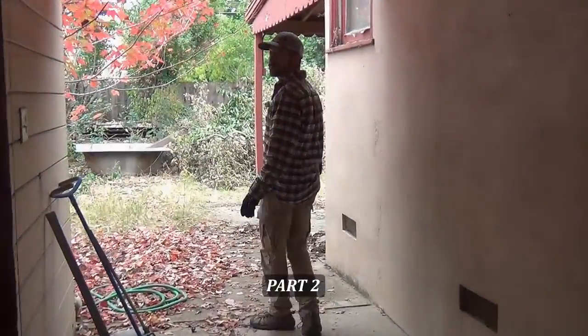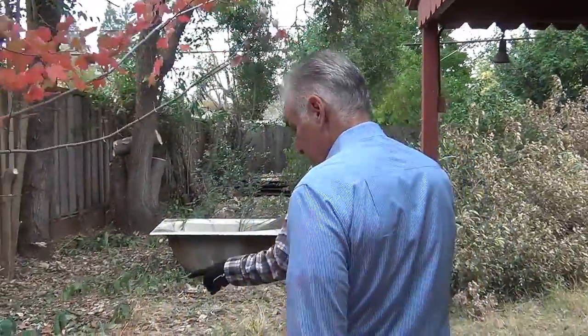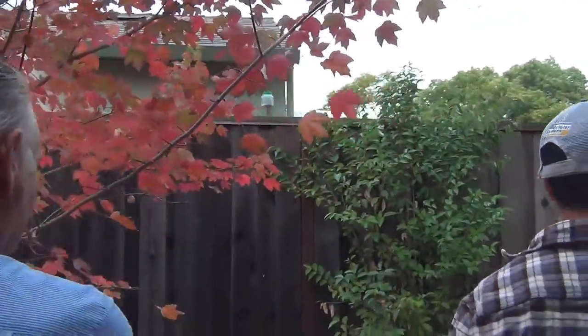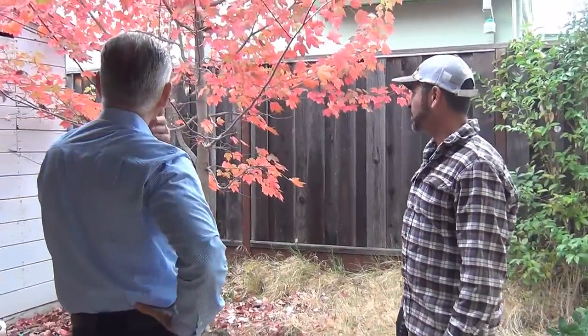So Mario, yeah, I think this is going to be great. Don't they call this liquid amber or something? I forget what the blue falls out. That's going to be easy to move. Yeah, it's a matter of pulling it up and then digging the hole sooner than later before it gets any colder, so it can do its dormant thing. Sure. But that would be a beautiful tree.